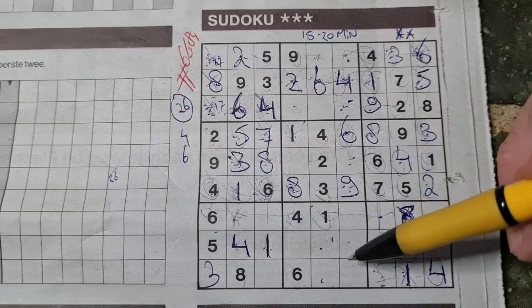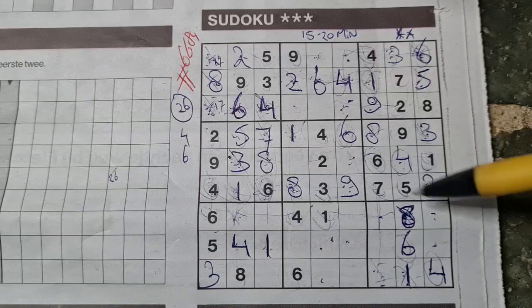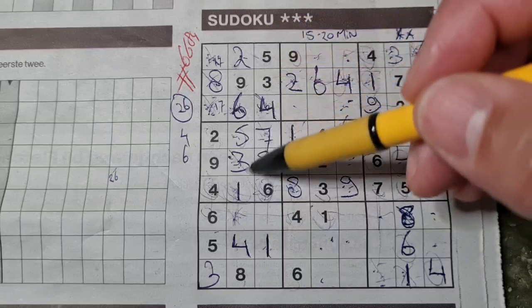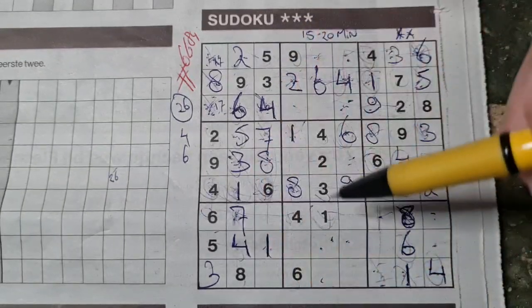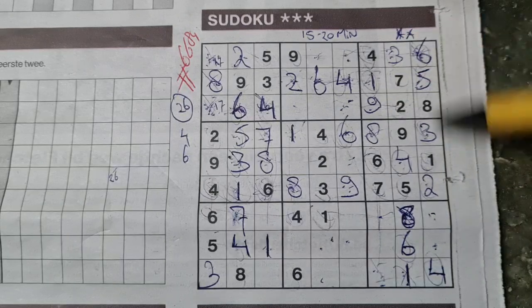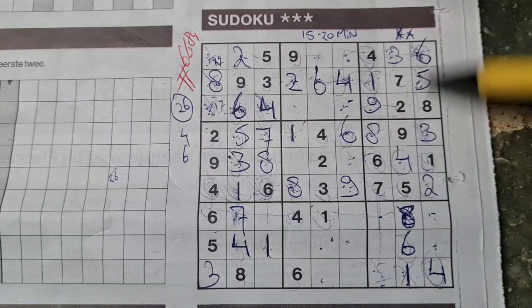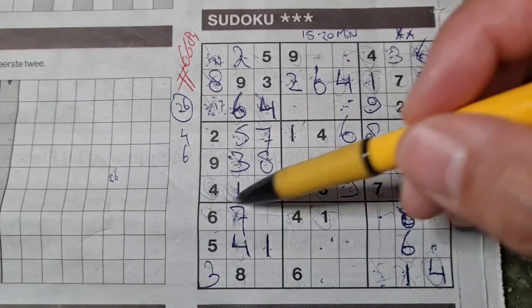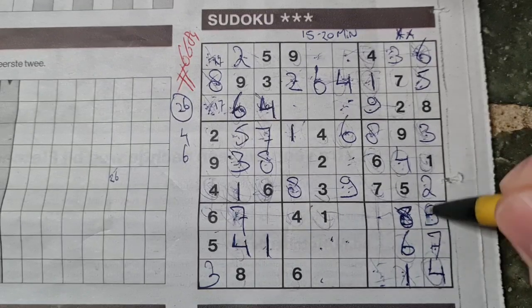How about, need an 8 here. Well, one box left in this column for numbers. The 1, the 2, the 3, the 4, the 5, the 6, the 7 is missing. Two missing numbers in the last column for numbers. The 1, the 2, 3, the 4, the 5, the 6, 7 is missing. The 8 and the 9 is missing. 7, 9. We have a 7 in this row. No 7 there. 7 should be here, and then 9 goes there.